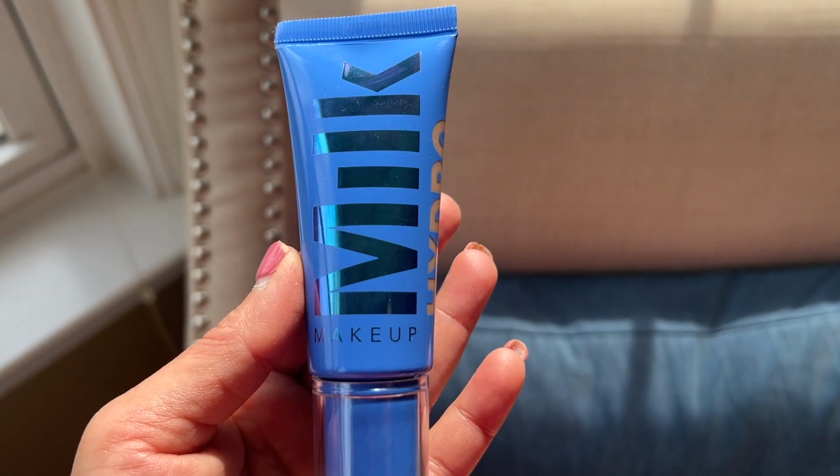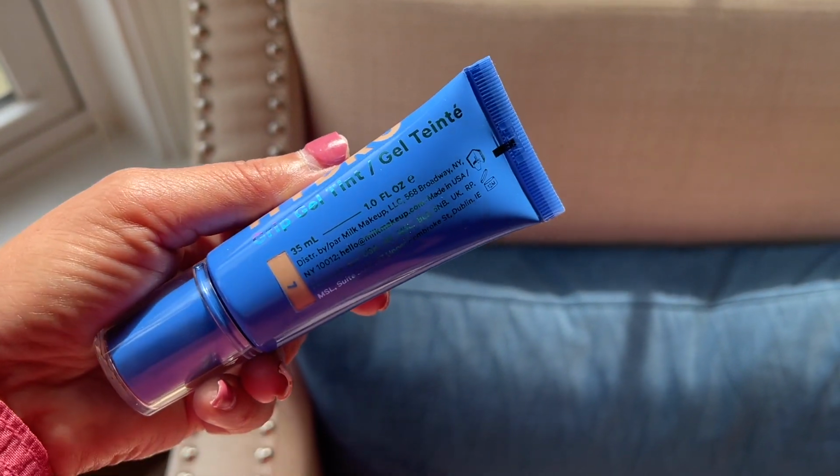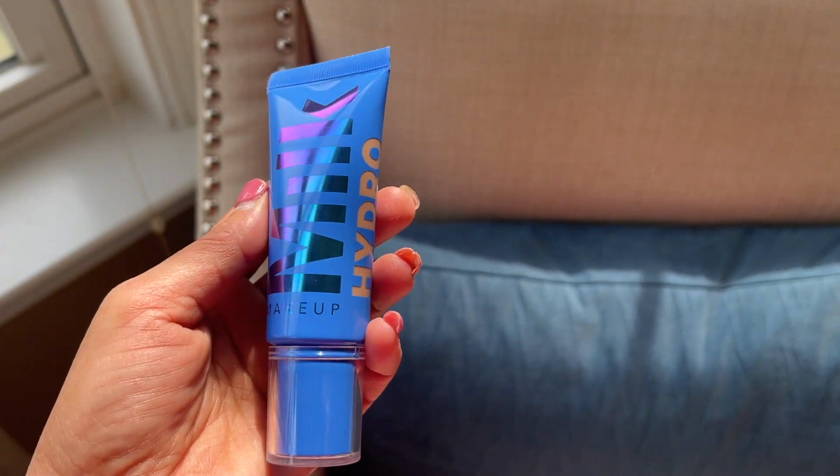The last one, and this is also my really favorite one, is the Milk Hydro Grip Gel Tint. This one again, I'm number 7 in this one. This one also has a little bit more coverage than a regular tint. It also has a moisturizing property in it, so it's really good for dry skin. And it lasts very long on skin. So definitely highly recommend this, especially for the summer months. If you just want very light coverage, then go with that.